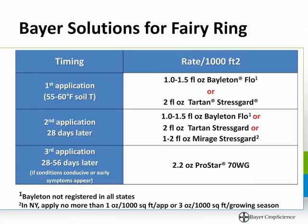And then the third application: those first two applications would take care of the vast majority of golf courses, but in extremely hot and dry years, or when you start seeing symptoms appear on problematic areas, a third application about 28 to 56 days later would be ProStar at 2.2 ounces, and ProStar is a highly effective curative application.